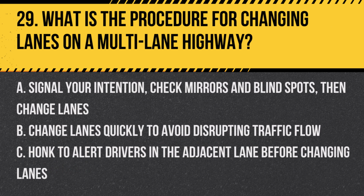Question 29. What is the procedure for changing lanes on a multi-lane highway? A. Signal your intention, check mirrors and blind spots, then change lanes. B. Change lanes quickly to avoid disrupting traffic flow. C. Honk to alert drivers in the adjacent lane before changing lanes. Answer A. Signal your intention, check mirrors and blind spots, then change lanes. This procedure ensures that lane changes are made safely and that other drivers are aware of your actions.